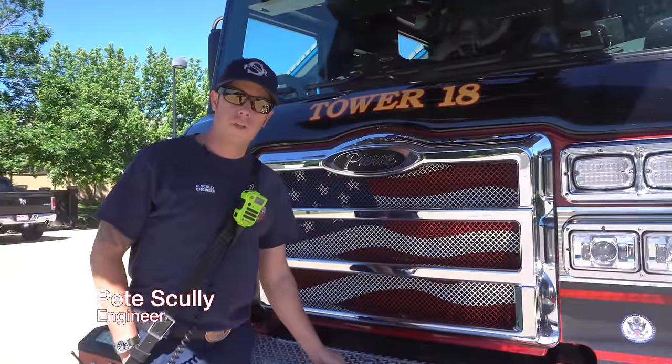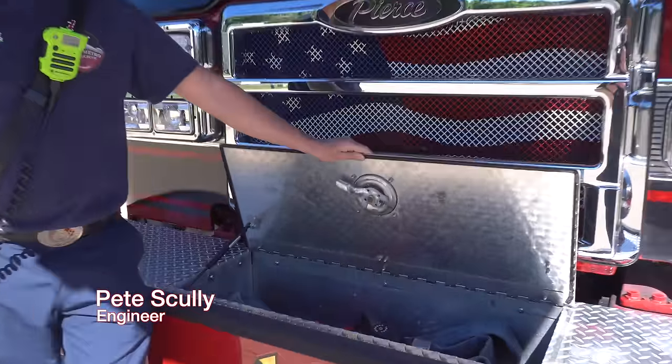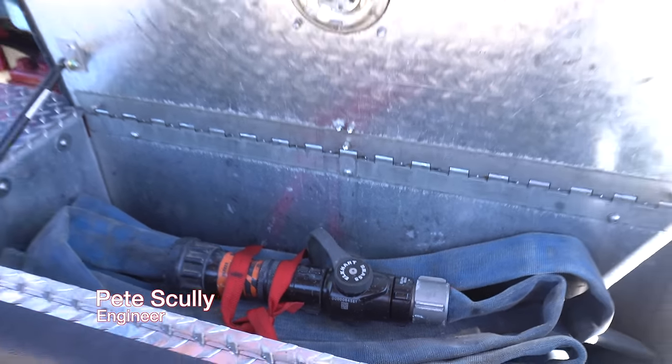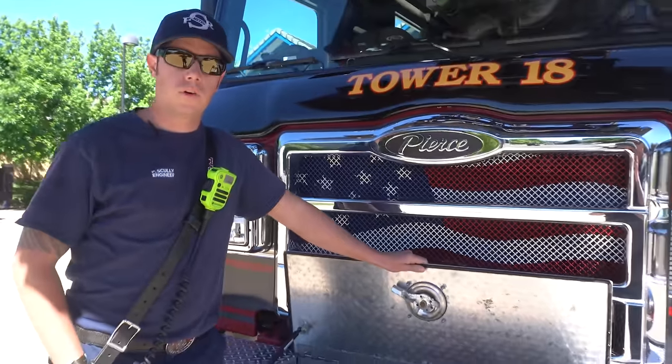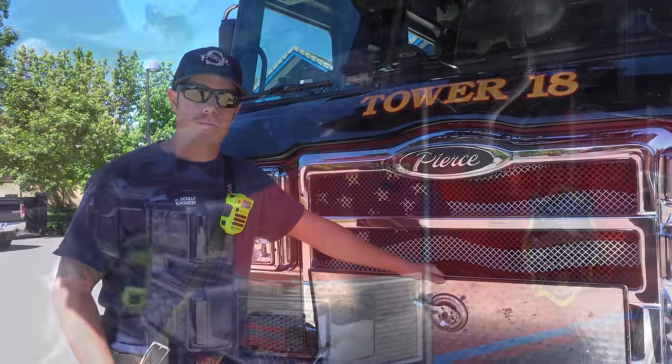All right, this is called our bumper line or trash line. We use this smaller hand line to put out smaller fires, like a dumpster fire. It's only 100 feet, a little bit shorter than the rest of our pre-connected hand lines. Pretty versatile line and a quick deployed line.